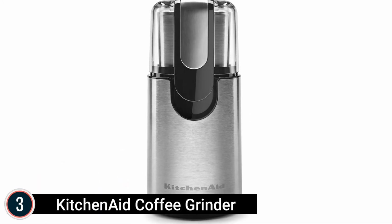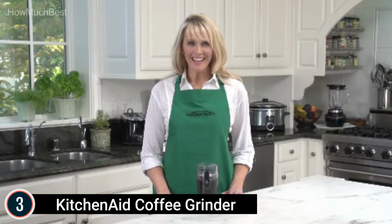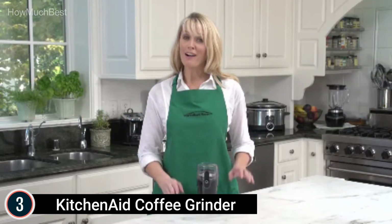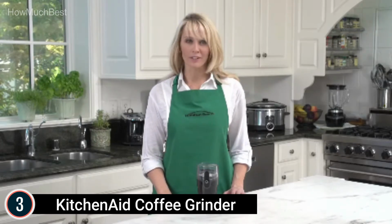The item number 3, KitchenAid Coffee Grinder. Clear top cover with one-touch controller allows for operation by pressing one button. Simply press the cover to initiate grinding, and then release it to stop. The transparent cover lets users see the quality of grinds.